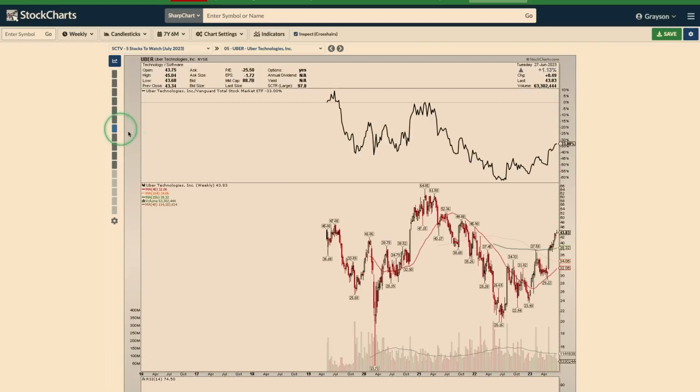If we jump this out to a longer-term weekly chart, this is about a 7.5-year weekly chart. Uber hasn't actually even been public that long. But we can see over the long term that some interesting things are happening here in Uber from a weekly perspective. So I like to blend these time frames. We talked about that somewhat recently on the show.